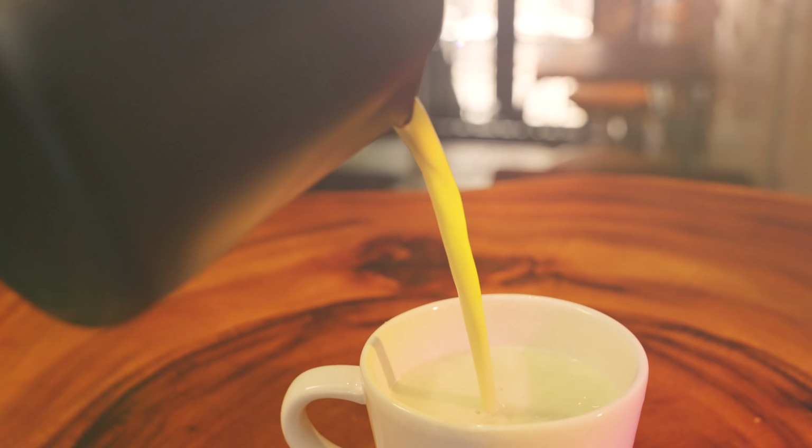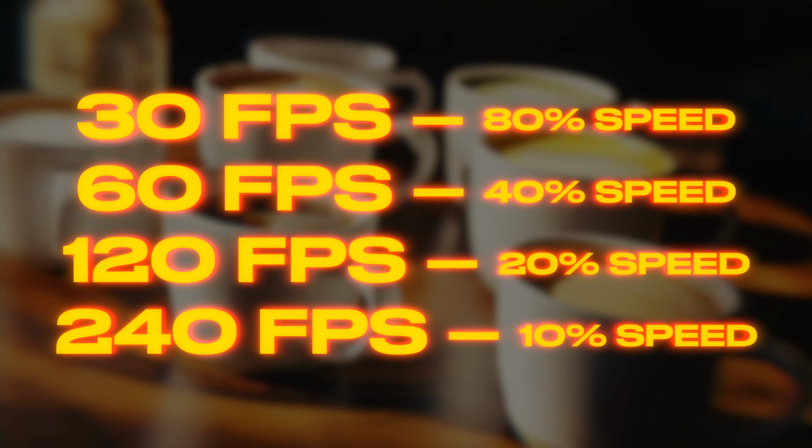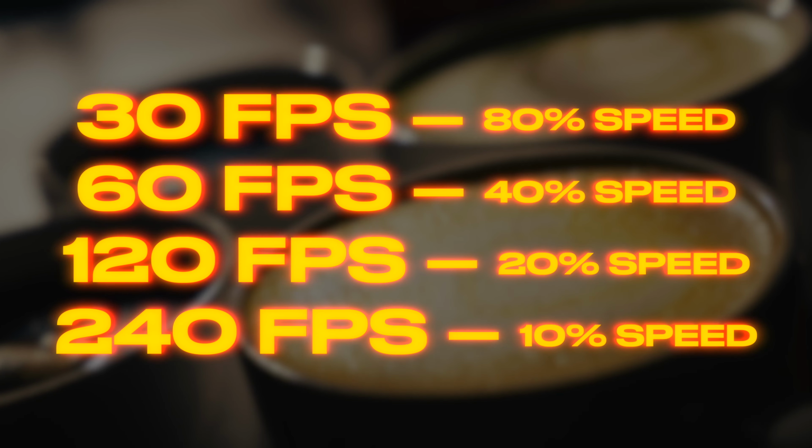So just to be clear, when we're talking about slow motion footage, we're talking about shooting in 30, 60, 120, 240, or any higher frame rate that isn't 24 frames per second. Then slowing that footage down so it plays back at 24 frames per second.